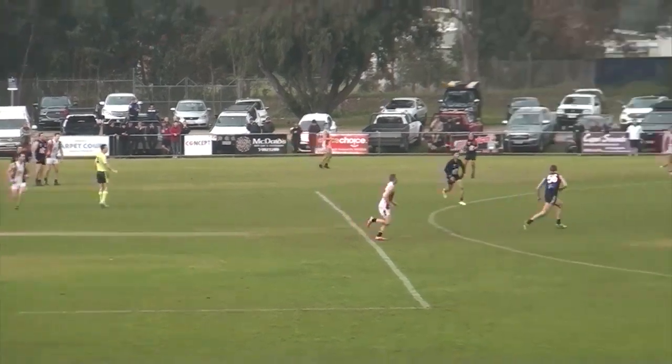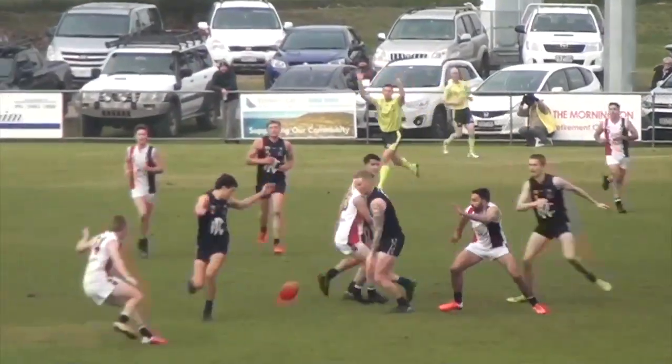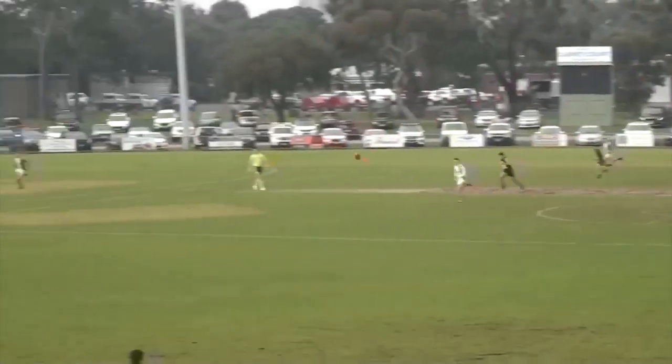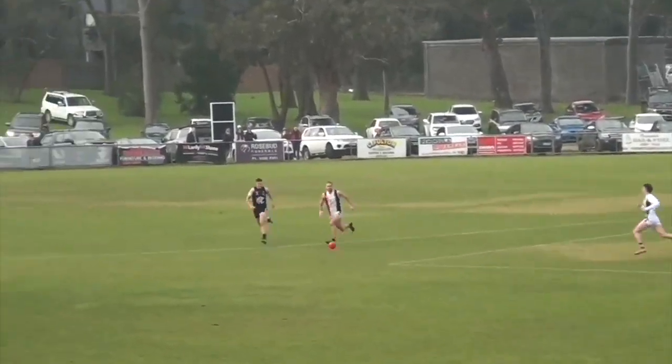A comfortable mark taken by Verma. Verma does well, kicks back inside 50. No mark taken. Ball's at the drop. Well done, Kennedy clears it. Handballs to Marshall. Bouncing ball towards the wing.